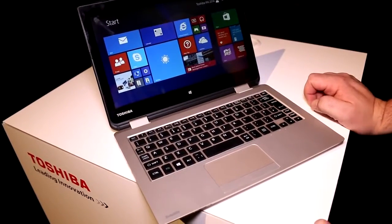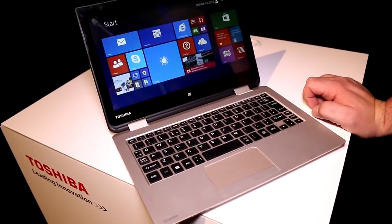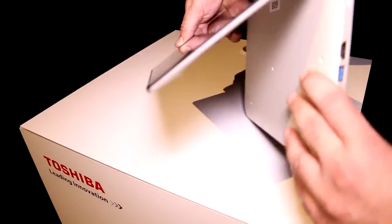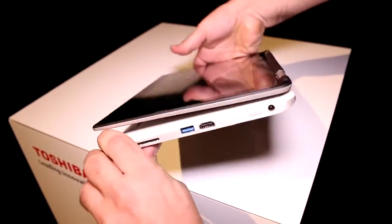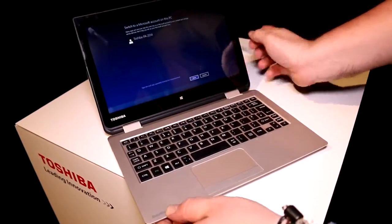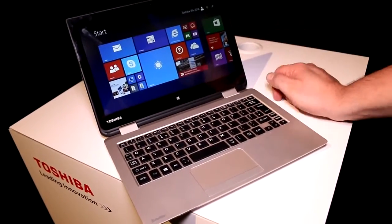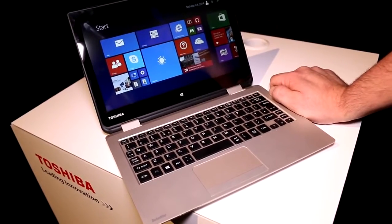But what we have right here is the new Toshiba Radius 11, that's what they're calling it, and Radius 11 is because it does have a radius, so just as with the Yoga devices from Lenovo, for example, you can fold this thing a full 360 all the way to the back and the keyboard turns off, so you're just using this touchscreen right on the front.